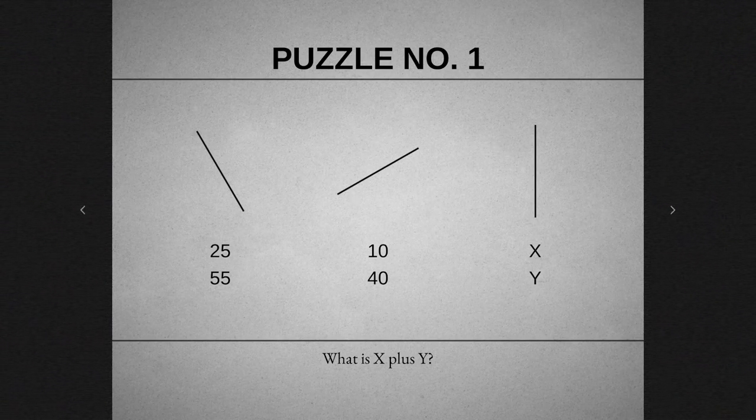All right, the first idea that I have here would be 25 plus 10 equals Y, or some degree of that. Some operation between 25 and 10 equals X. Similarly with 55 and 40 equals Y. Now that is doable, but I'll be honest, I think it's going to definitely have to do somehow with the lines. The lines have to make a difference. Now, it might actually be that 25 and 55 correspond to the points on the line.